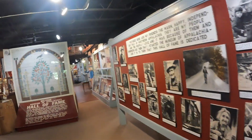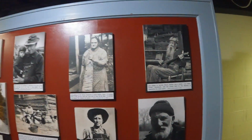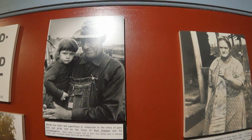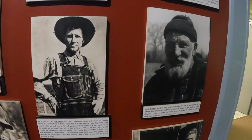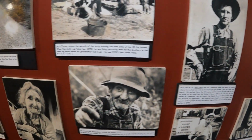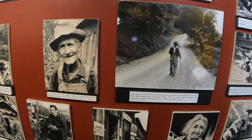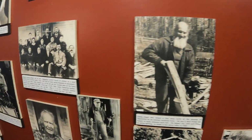Here's the Hall of Fame. I'm going to read what it says. It says, "Pictured here are my friends, the warm, happy, and independent folks of Southern Appalachia. They are my people and the people I love, and it was because of them and hundreds like them that I started this Museum of Appalachia. And it is to them that this Hall of Fame is dedicated. John Rice Irwin." Every face tells a story. Yep.